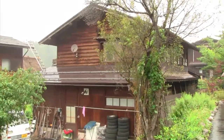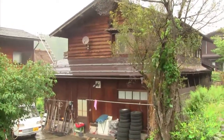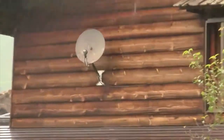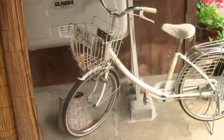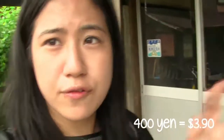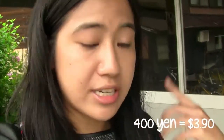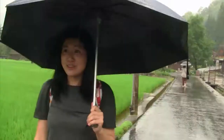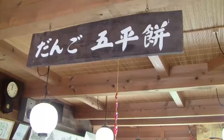This village is not only for tourists, but it's also residential. As you can tell by the satellite dish. People need their cable. You can also rent bikes on a better day than this because it's raining. The rates are 400 for the first hour and then 300 yen for the second hour and additional hours. They have a local farmer's market here because this is a farming village. There's rice paddies on one side and they're growing tomatoes on the other. There's a lot of fresh produce you can actually get here.